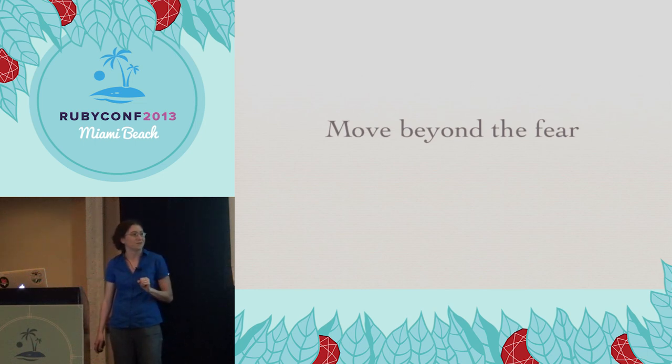Here's the call to action. Fire up Rubular. Experiment with greedy, lazy, and possessive quantifiers. Play with regular expressions. Have fun with them. Move past your fear and take a dive beneath the surface. I think you'll be amazed at what you find.